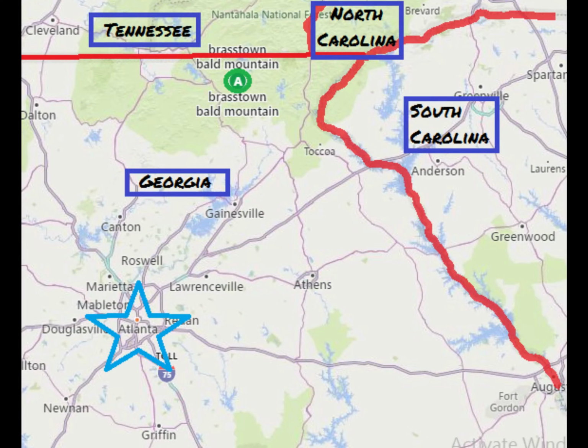Here's a map that I put together to give you a little better reference as to where we are and what we can see. Brasstown Bald is towards the top of the map inside the green circle, and you can see towards the north is Tennessee, the northeast is North Carolina, and directly to the east is South Carolina. Atlanta is in the blue star to the south of us, and Atlanta is just over 100 miles south of Brasstown Bald, but on a clear day it is possible to see the tall buildings of the city of Atlanta from the summit of Brasstown Bald.